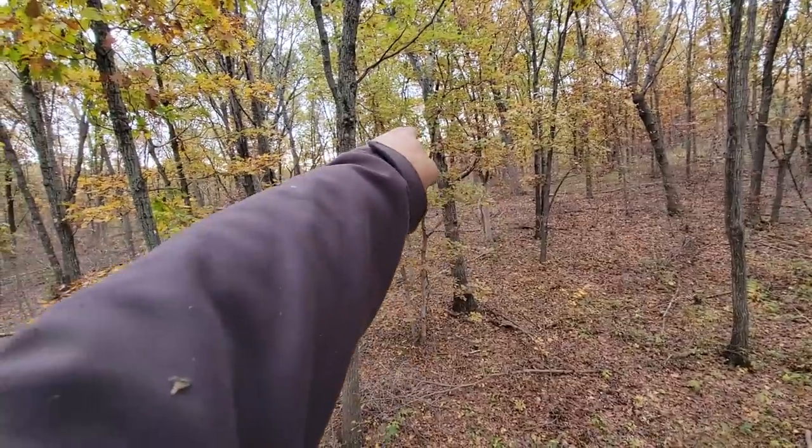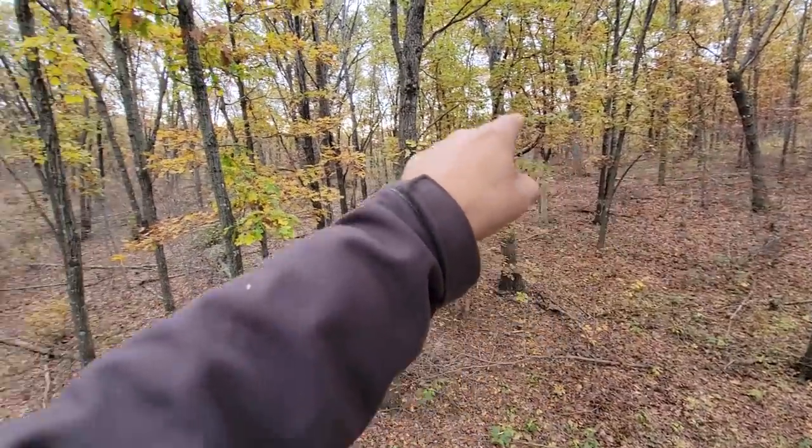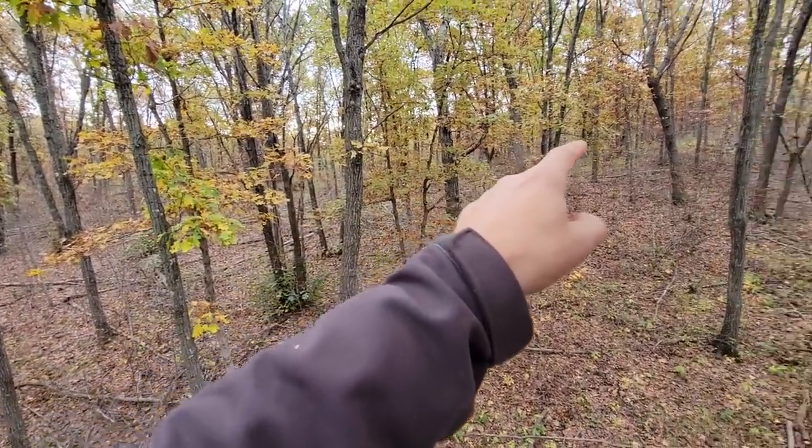This is another ridge. There's a ridge that comes there, and then this is a finger and it crosses over and the ridge extends. I'll show you. The ridge wraps around that way. But they were supposed to be a crossover. They were bedded right on that crossover.